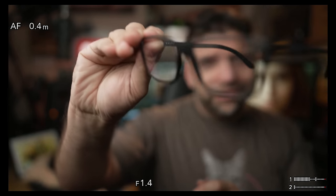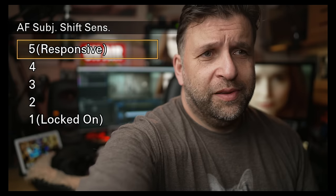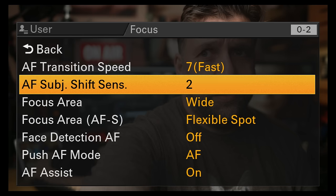Even just something like your glasses. But look how good it is, look how fast it can be. I mean, look at that, it is absolutely fantastic for certain things. Transition speed, but the sensitivity is slow.